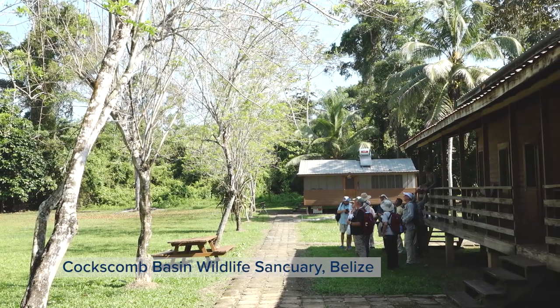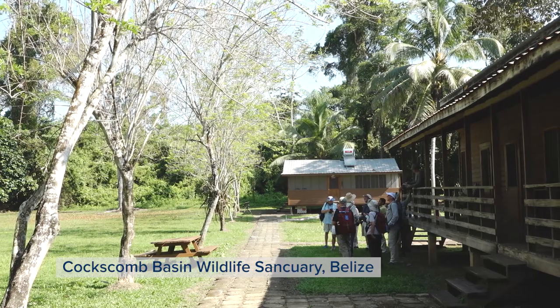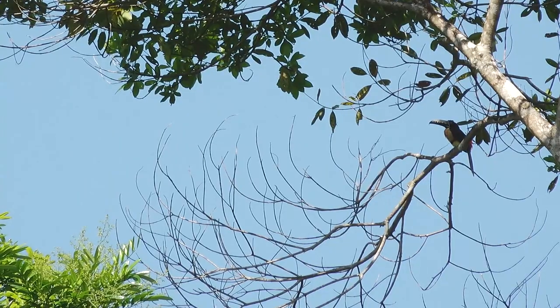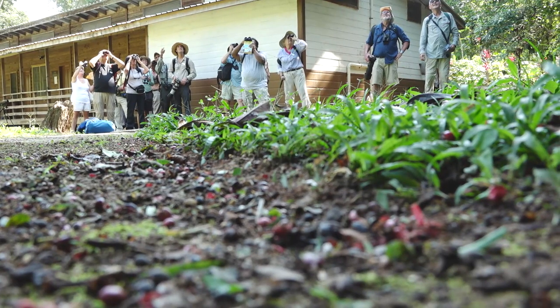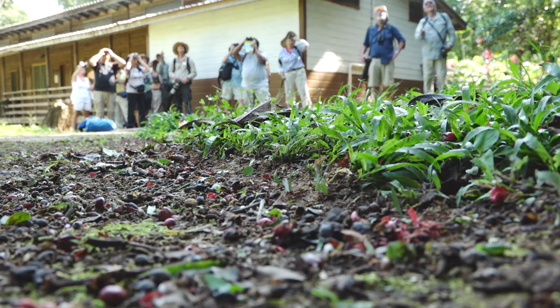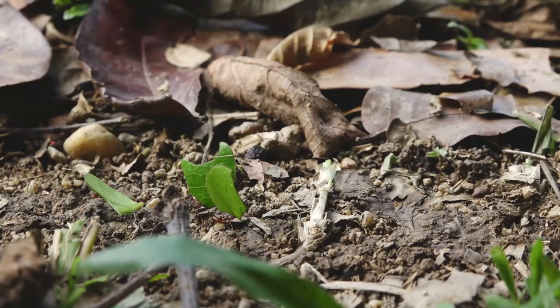Welcome to Cockscomb Basin Wildlife Sanctuary. This is a preserve that was established in 1984 with the help of Alan Rabinowitz, who is a famous wildlife biologist who wanted to save the jaguars. And so you can't really protect animals, you can only protect their habitat. And so he wanted to establish a very large area. I think it's about 120,000 acres in size.